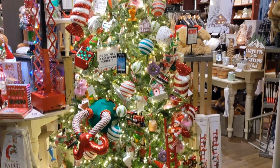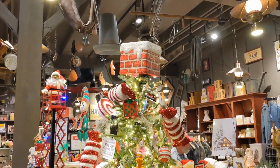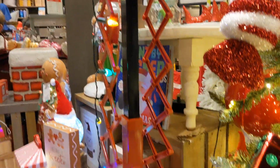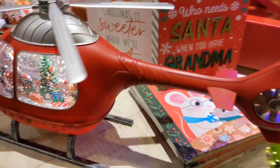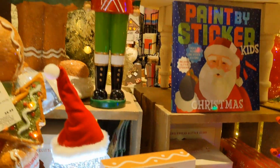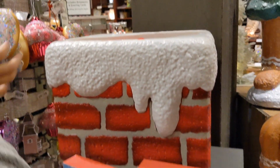Christmas tree. Oh my goodness. Yeah, look at the top. It's got a chimney top. Look at this one. Look at this. Nice. Yeah, look at this thing. It goes up and down. I like this. That's cool. Pops in and out. That's funny. Look at this. That's cute.